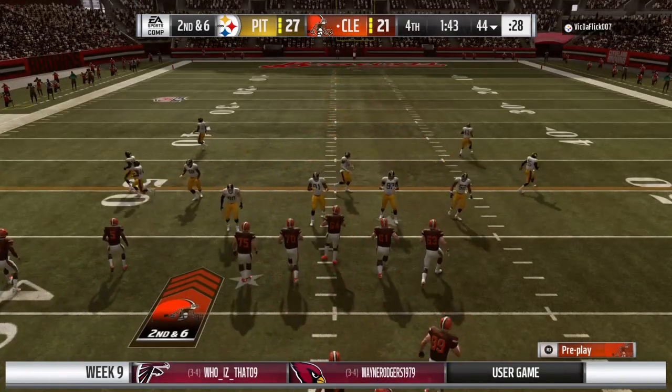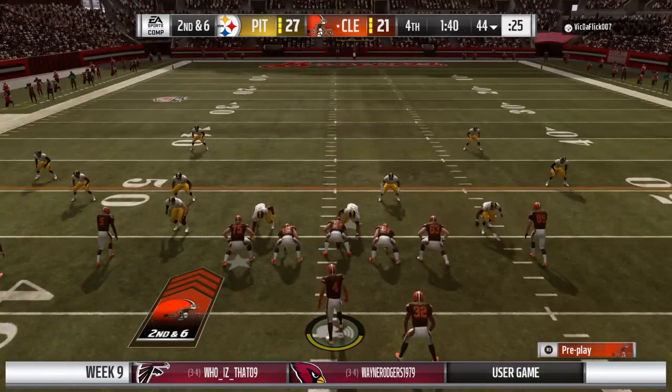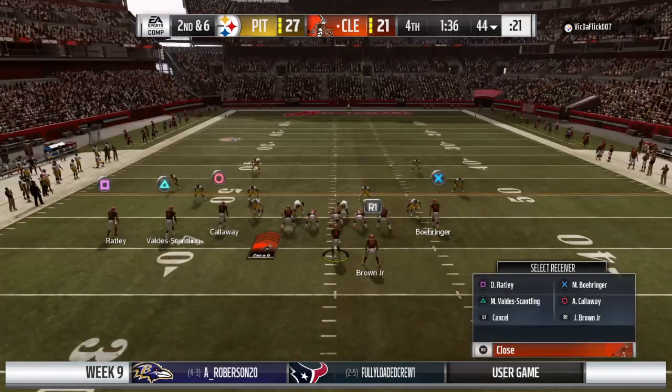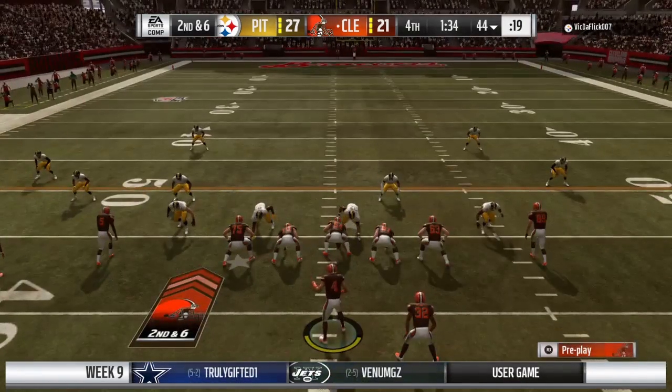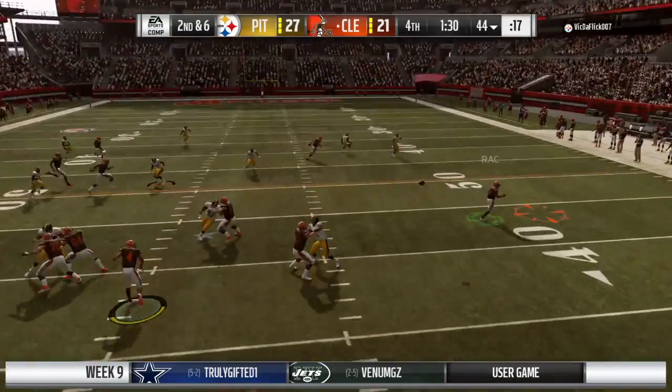Leopard! Leopard! All right, now, lucky 56. Lucky 56.